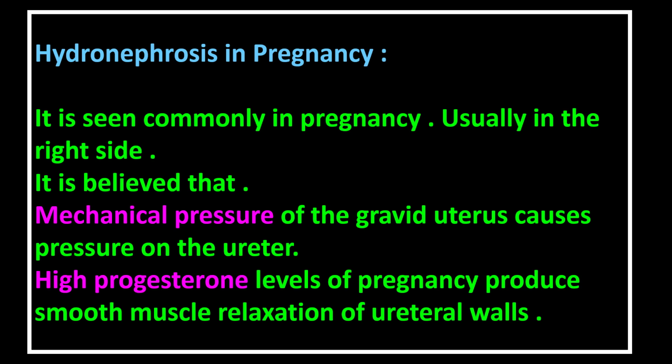Hydronephrosis in pregnancy is seen commonly, usually on the right side.